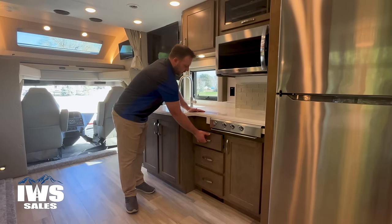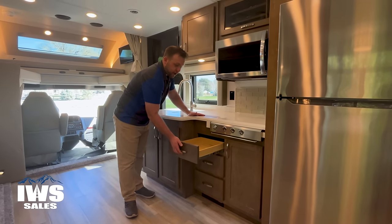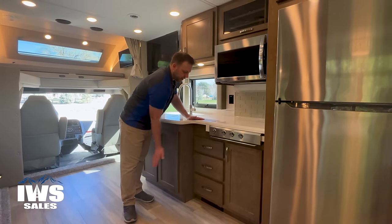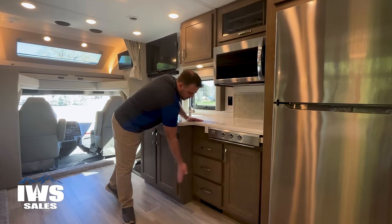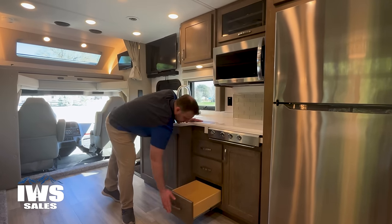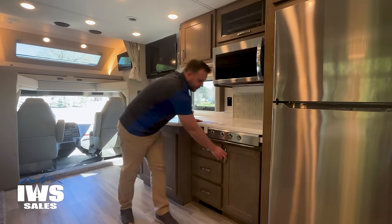These drawers here, all pull out drawers here. And what we love about Renegade is they use all real wood. They have Amish craftspeople that make these cabinets and drawers all in-house here, but nice storage here.